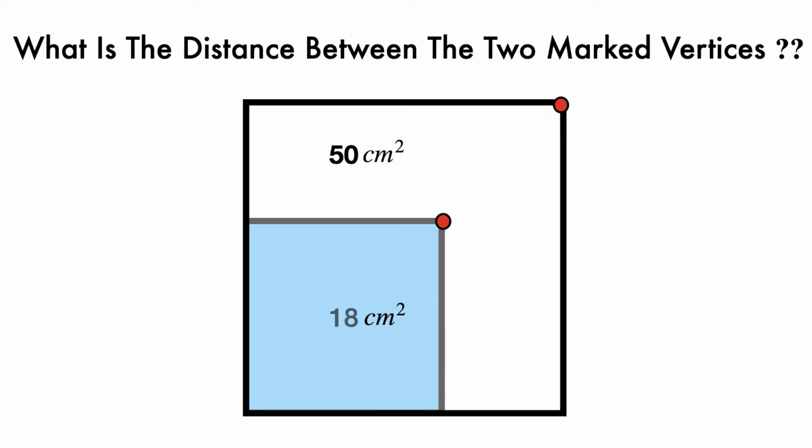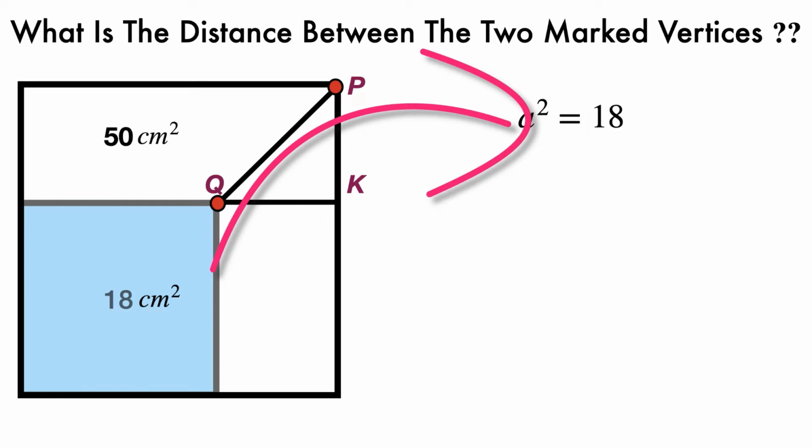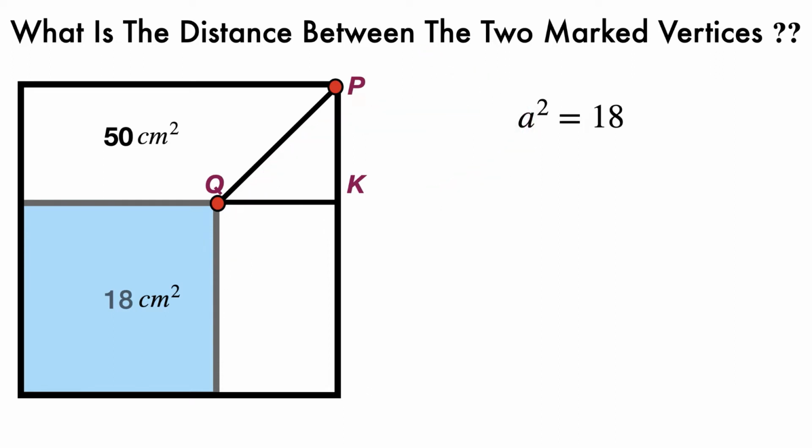Let me explain the solution now. Let P, Q and K be the points shown. We know that the smaller square has area 18 square centimeters. Let the length of each side of the smaller square be A. Hence its area is A squared, which is equal to 18 square centimeters. After solving, A equals square root of 9 times 2, which is equal to 3 times square root of 2. Thus, the length of each side of the smaller square is 3 times square root of 2 centimeters.